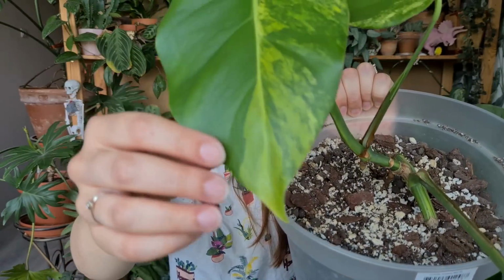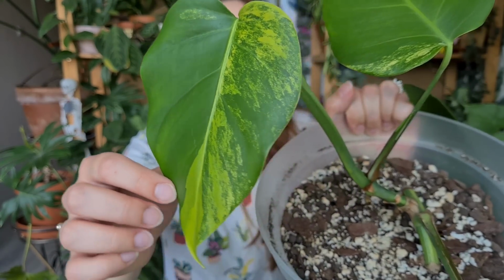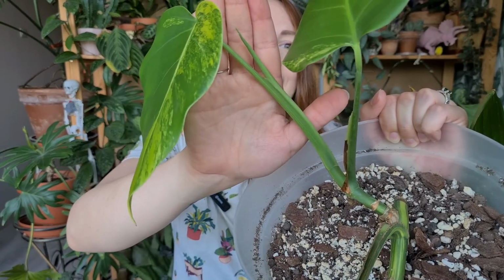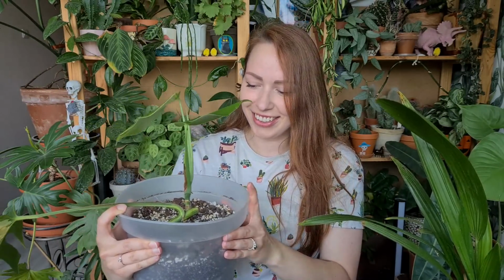This is a dangerous situation. Here's leaf number 2 with way more variegation, and right now look at this. We are already expecting a 3rd leaf. It's already on its way, and I'm so stressed and excited. This is like a lottery for sure. I'm just checking it every single day to see if it's gonna have fenestrations, if it's gonna have variegation, how much of it is gonna have.